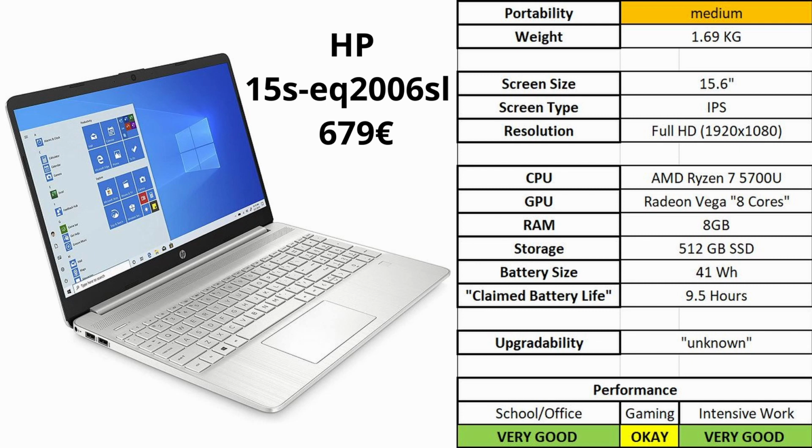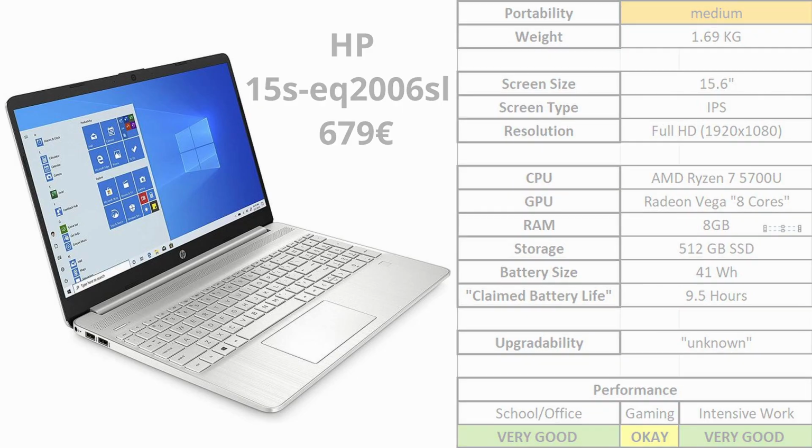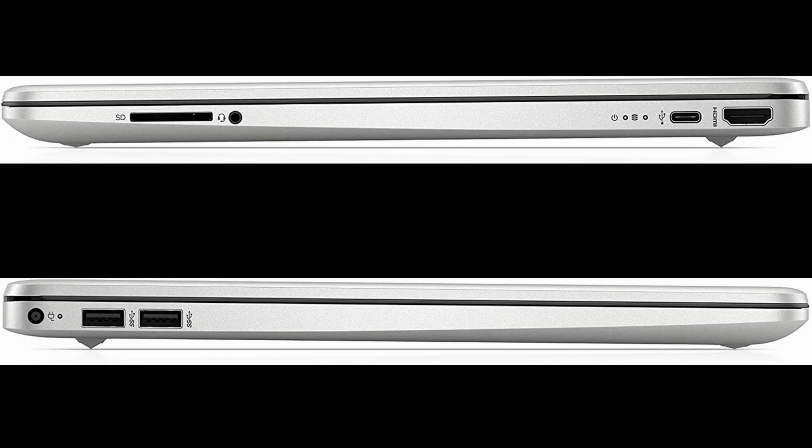Running at a speed of 1.8 to 4.3 GHz, the GPU is the Radeon Vega 8 cores. It has 8GB of RAM and 512GB of internal SSD storage, though unfortunately I wasn't able to find the upgradability of this product as well. It has a 41Wh battery, and HP claims 9 hours and 9.5 hours of usage. It weighs 1.69 kilograms, and the I/O consists of 1 USB Type-C, 2 USB Type-A, 1 HDMI, and a card reader.